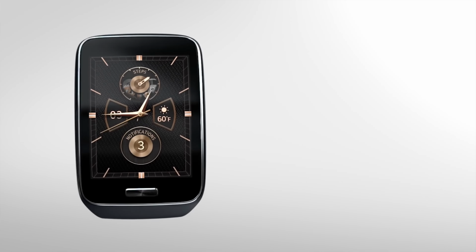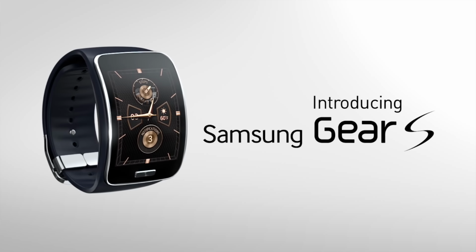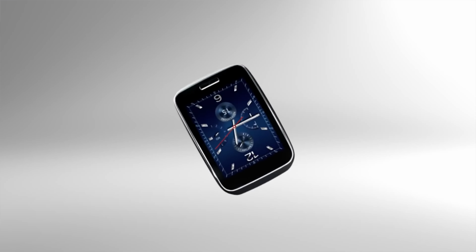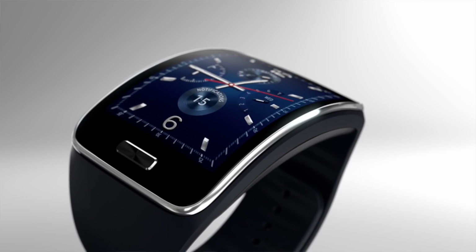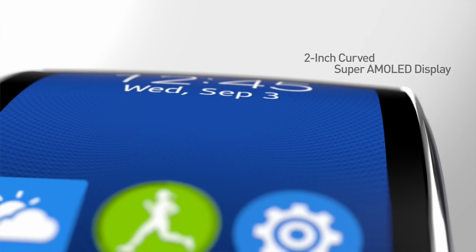Number 5 is the Samsung Gear S. So this is a Tizen smartwatch, and we've talked a lot about Tizen in the past and what it means to Android, but essentially the Gear S is this huge curved AMOLED display on a smartwatch. It's not small at all, it's not subtle at all, it's this really big thing, but it's one of the more innovative designs and one of the more interesting looking things we've seen this year in the smartwatch game.